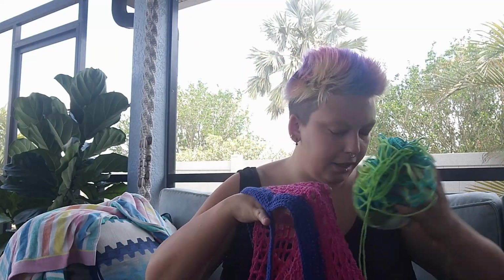At this point, I had a whole skein of this yarn left, plus like a half a skein left over from each side I did, and I think I used one of those to do the hood, essentially.